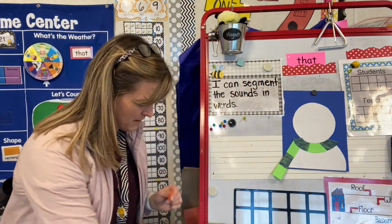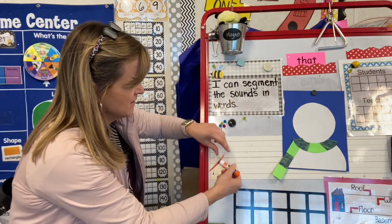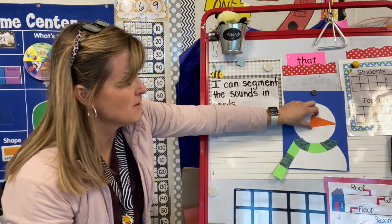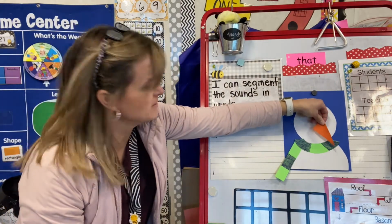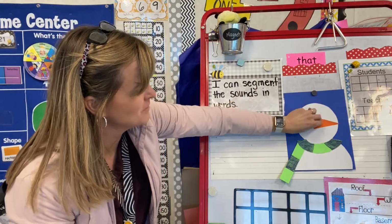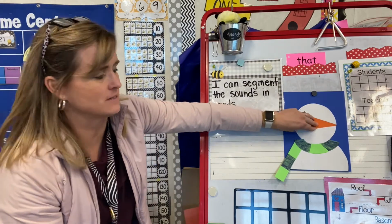So, where did my glue go? So I'm gonna put his nose on like this. I'm gonna put his nose on just like that. Now maybe you want your snowman to be looking down. So you could go like that if you want to. You can put your nose on any way you like. You can decide how you want your snowman to look.